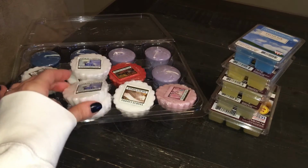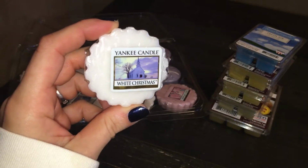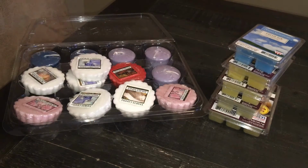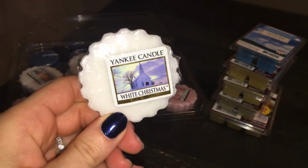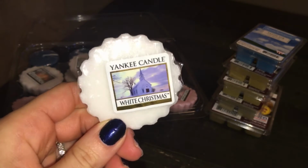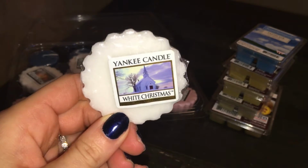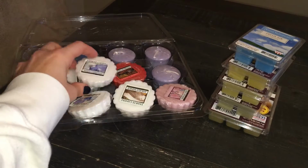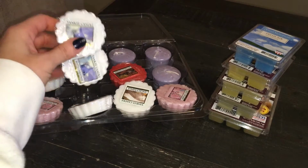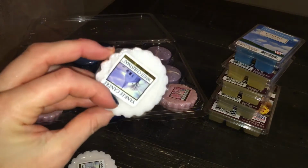So first of all, I got a ton of white Christmas melts. I got these because of Melanie and Brett. I kept hearing them rave about it all season long and how much they love this scent. So I was like, you know what, I have to try it. I got 4 of them since those two have pretty similar tastes to me, and I totally trust their opinion on good fragrances. So I was like, yep, here we go.